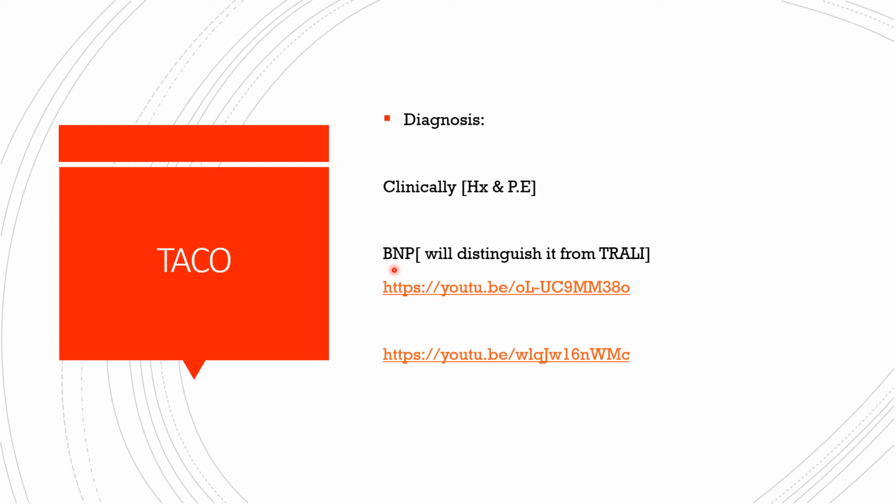Then we'll head to lab. We'll do many investigations, but one will stand out. That is BMP. BMP will help in distinguishing whether this is a cardiovascular problem or it is limited to the lungs. So with the help of BMP, we'll be able to eliminate transfusion-related acute lung injury, because BMP will be within normal range if it is limited to the lungs only. But if the circulatory overload is the issue, then BMP will not be within normal range. For you to know more about BMP, you can click on this very link.